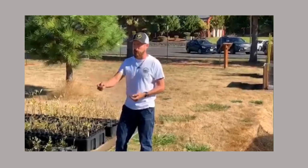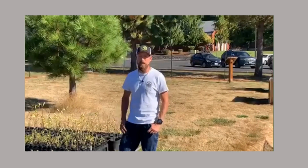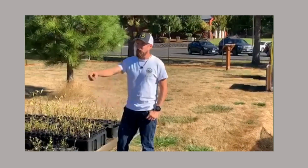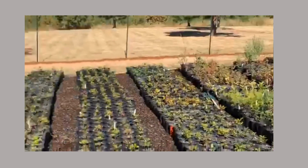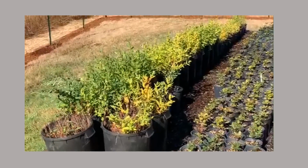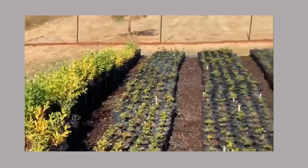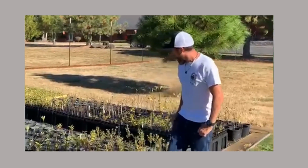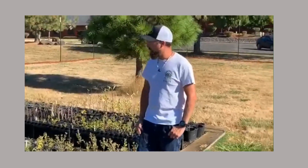So the oak trees, when they get big, will produce acorns that can be used to make acorn mush and food. The dogbane on the end is kind of just a bush, and when it gets tall, you can use the stem to make rope, kind of like the stinging nettle. And pretty much everything out here has a good use.